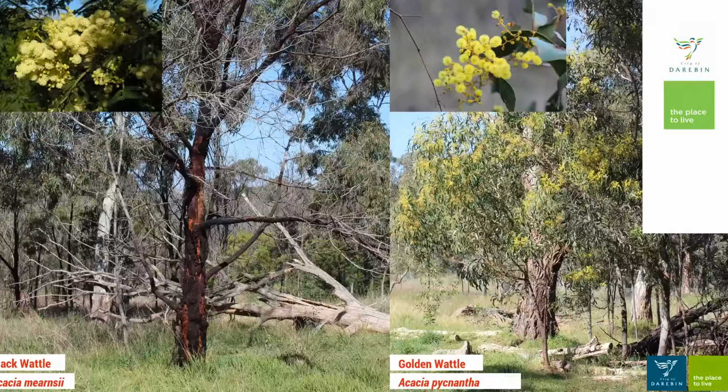They have the highest level of invertebrate activity of any local tree or shrub. Everything eats them or eats things that live in them. So the foliage is highly palatable for possums. The trees produce sap that sugar gliders eat. The roots are predated on by hawk moth larvae. The yellow-tailed black cockatoos come and rip them to bits to get the wood grubs out of the inside, the longicorn beetle larvae. There's all sorts of things that depend on the local black wattles. So very important species, dead or alive.